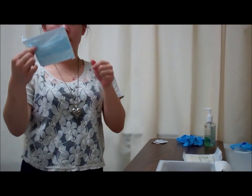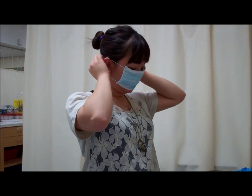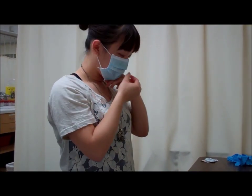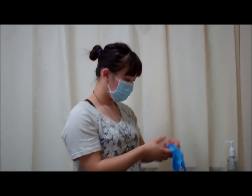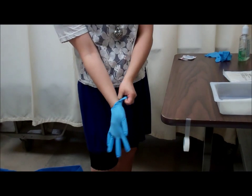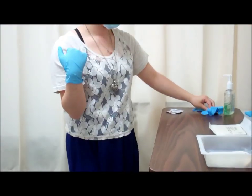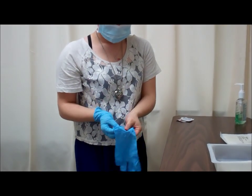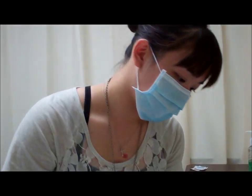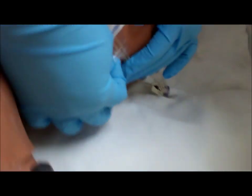If there was no blood that formed, that means I went too deep and I have to consult the physician, probably start over. And I'm going to instruct the patient not to massage it. And if it's bleeding, I'll put a band-aid on it. And then I'm going to take off my gloves. I'm just going to take off the dressing. If there was a safety, I would throw the syringe in the sharps container immediately.